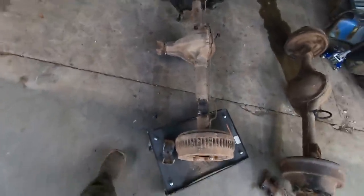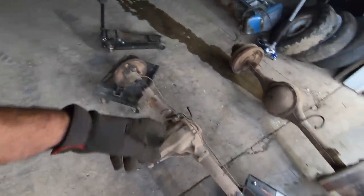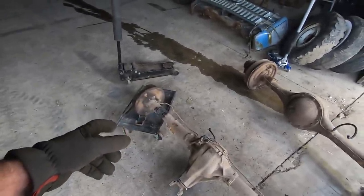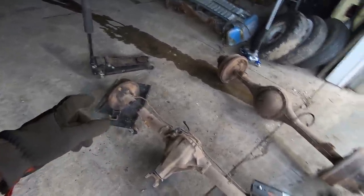So you got those cut off, got the housing cleaned up a little bit. I didn't get too crazy. If somebody wants to see, they can polish it a little bit more. Ready to slide this thing under there.